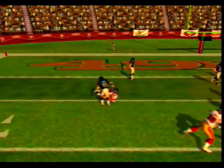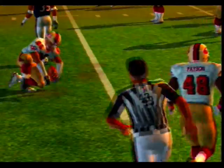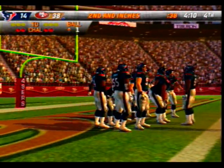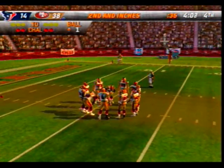Pressure gets rid of it. They're going to spot this one at the 1. Alexander didn't have much room to do anything with that one. Yeah, they had the coverage, and they made the sure play instead of trying something fancy, like going for the pick.